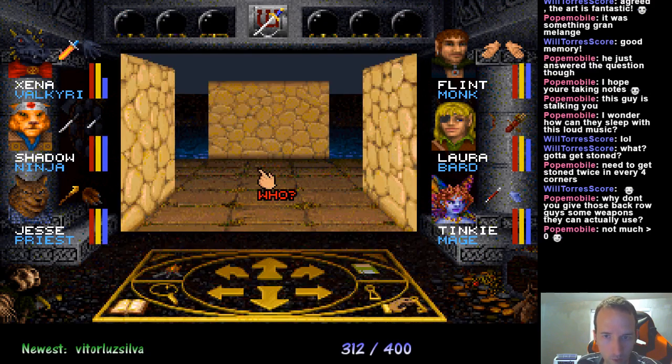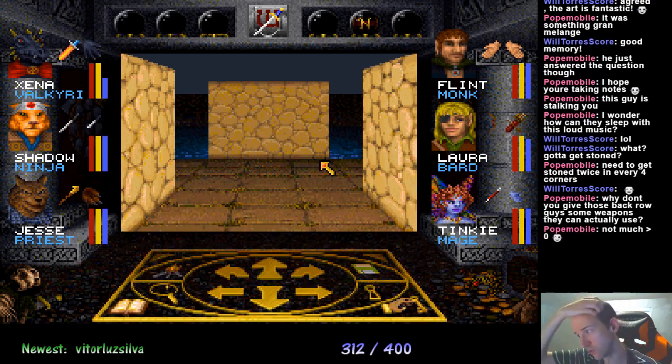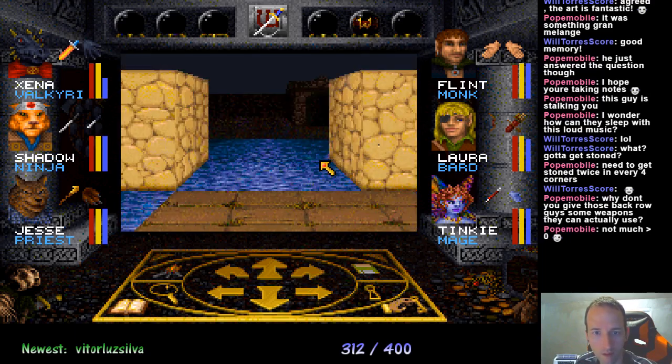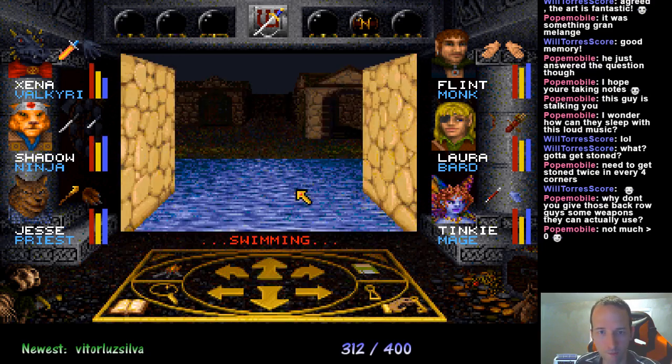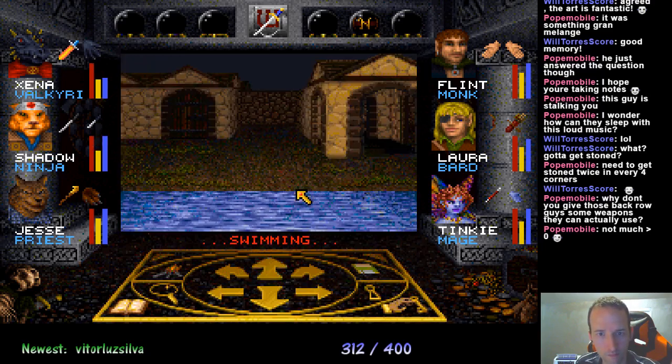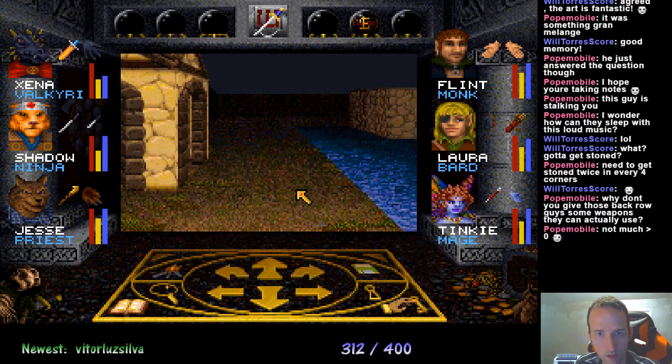And figure out what's the rest of them we're facing at the moment. Let's go here. I might as well cast level 2 since we're going to be resting a lot here. Oh, facing north, that's the direction I wanted to start with, so that's good. So, let's go do a little swimming here. Let's go.